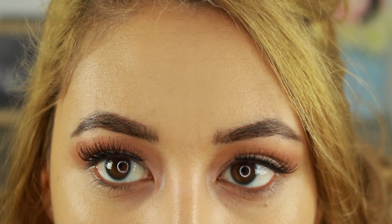It hasn't sunk into my fine lines, and usually matte foundations sink in super quick, and this one has not. It just looks really good on my skin, like super good. All right, that's the foundation. I'm gonna give it a second, and then I will set it if I need to, and then I'll do the rest of my makeup and I'll come back.